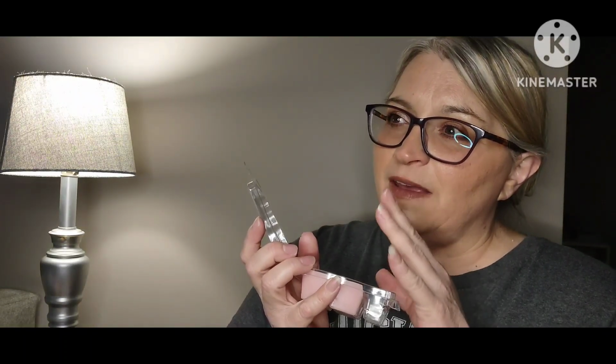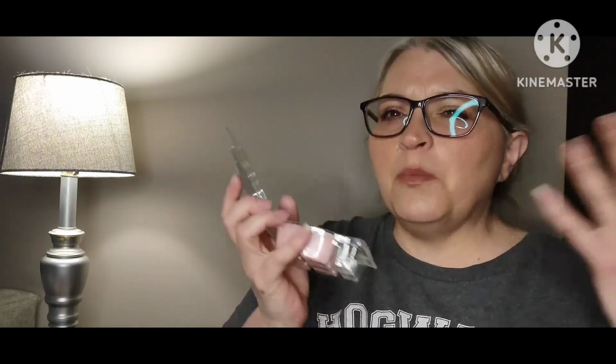And I don't mean light as in it doesn't perform well. I mean light as in it's not heady. It's not a heady floral perfume scent. Sometimes they're very heavy and harsh. This one is soft. That's what I meant. I get more soft than light. I love this one. I absolutely love it.